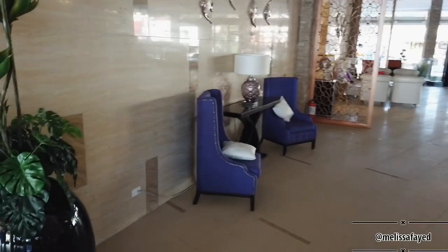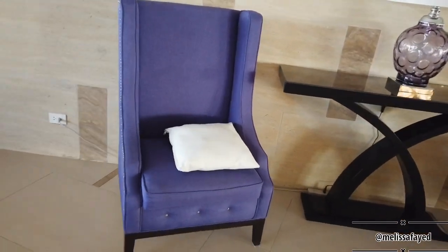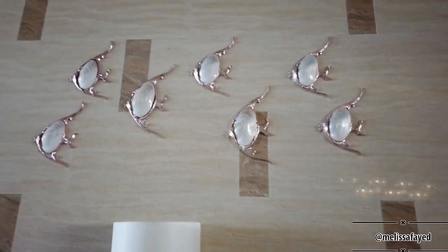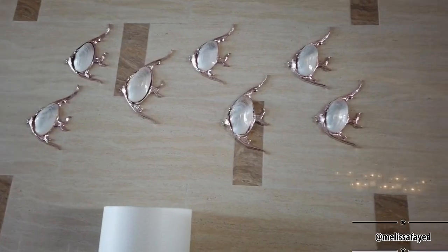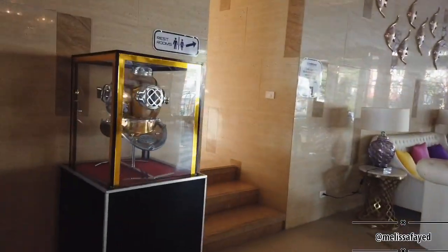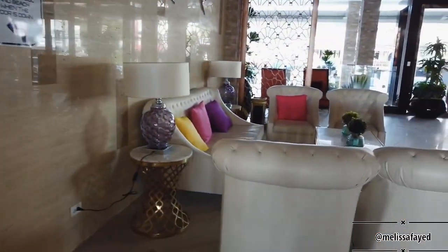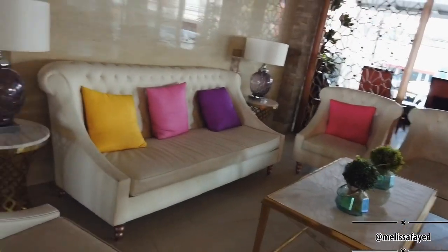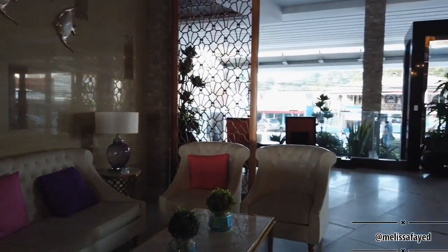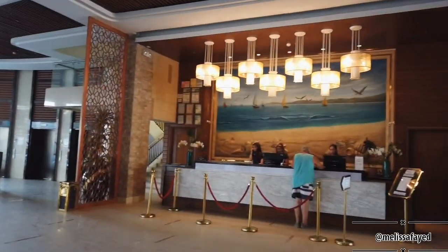So, this is the lobby, guys. Meron silang mga high, like, chairs dito. It's not a high chair, it's more like a sexy chair. Yan ba ang tawag? And meron din silang mga palamuti sa kanilang wall. And aside from that, they also have this one. And meron din silang couch. Looks like this. And their front desk.